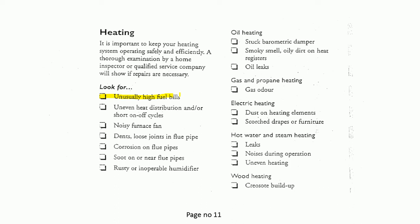The other thing is uneven heat distribution and or short on-off cycle. Whenever we hear the furnace quite often, it means that something is wrong. How does it work? Normally, let us say that in this house, you set the thermostat to a temperature of 21, so I need 21 degrees Celsius. Normally, the thermostat detects that the temperature of the house is now 22. After 1 minute, 2 minutes, 5 minutes, 10 minutes, it depends on many factors, and we're going to discuss it in detail later.